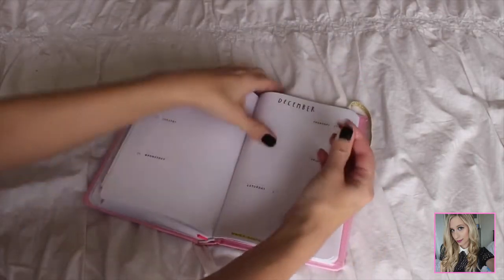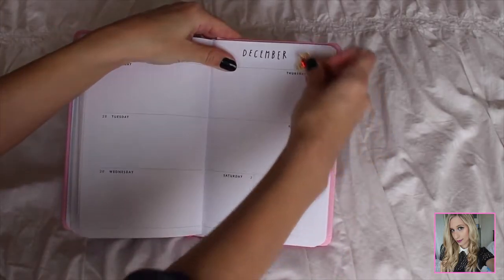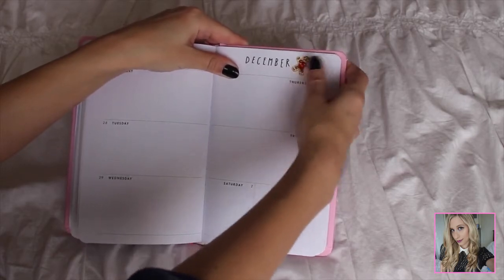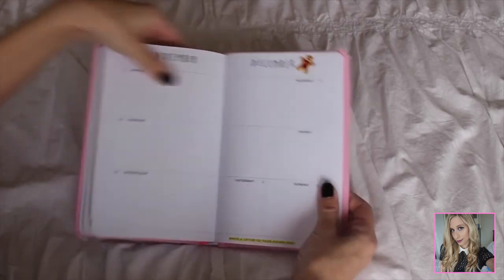Next, I have a gingerbread sticker to place, so I go to December and place it right there just to make it a little bit more fun. This is more of a decorative piece, not something for me to remember.